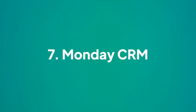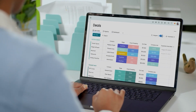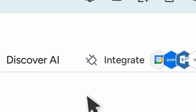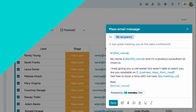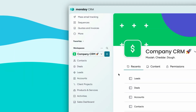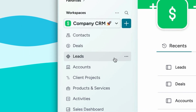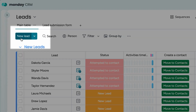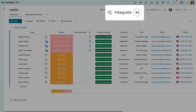Number 7. Monday CRM. Monday CRM brings color and clarity to your workflow. Your pipeline looks like a visual board. You can drag deals across stages, assign team members, and automate tasks. You can even manage projects after closing deals, making it more than just a CRM. It's intuitive, fast, and perfect for visual thinkers or teams that love collaboration.